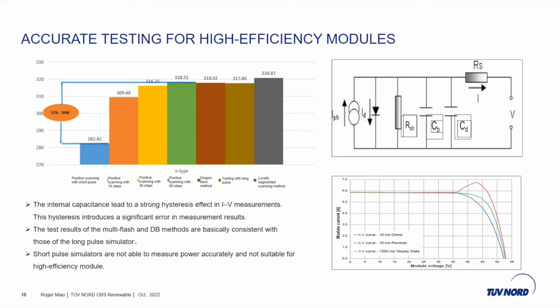By analyzing the results of measurement applied by different methods, we found that multi-flash and dragon-back methods are basically consistent with those of the long pulse simulator. So according to our lab testing experience, the short pulse simulator is not suitable for high efficiency modules. This means when you test a module, using the one-time flash with the short pulse is not suitable.